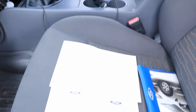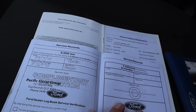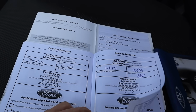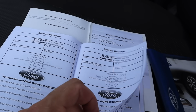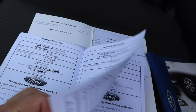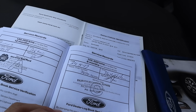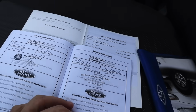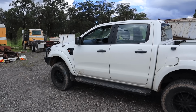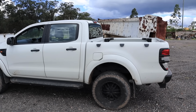So this particular Ranger has had a full dealership service history. Up until about 140,000 kilometers, it's had basically all its services done. Most of them by Ford, but some of them by independent workshops. So I took ownership of it once it hit 141,000 kilometers, as soon as it came out of the warranty period, and have owned it ever since, up until 307,000 kilometers, which is the mileage that it has now.